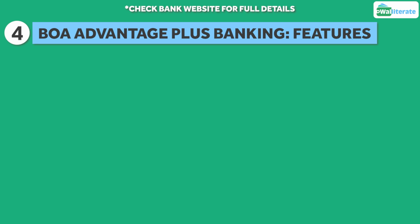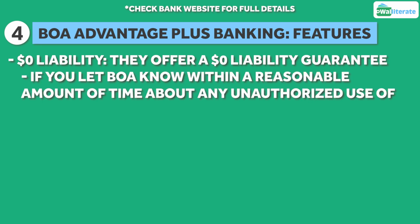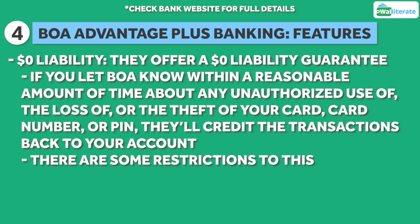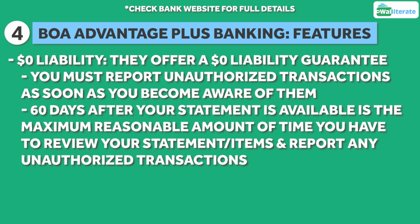The Bank of America Advantage Plus checking account does have some other notable features. First, they offer a $0 liability guarantee, which means if you let Bank of America know within a reasonable amount of time about any unauthorized use of, the loss of, or the theft of your card number, or PIN, they'll credit the transactions back to your account. Of course, there are some restrictions to this as well. Keep in mind, you'll need to report any unauthorized transactions as soon as you become aware of them, and they do state that 60 days after your statement becomes available is the maximum reasonable amount of time you have to review your statement or items and report the unauthorized transaction.